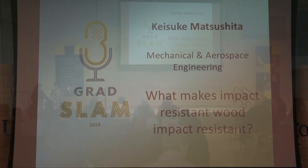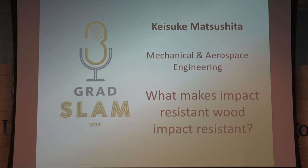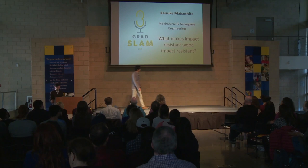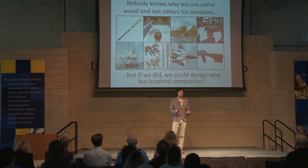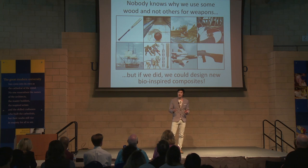What makes impact resistant wood impact resistant? All right. So, natural materials are full of adaptations accumulated over millions of years that allow things like horns, hooves, and bone to absorb large amounts of shock safely, even though they're lightweight. At the lab I work at, we study these natural materials to try and come up with the next generation of bio-inspired composites for the US Air Force.